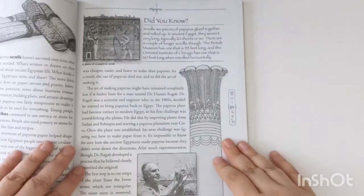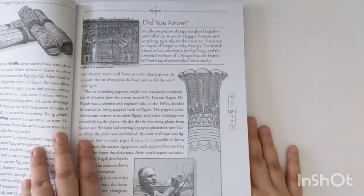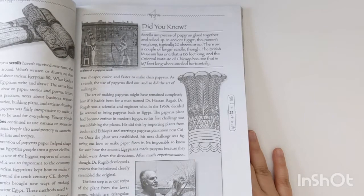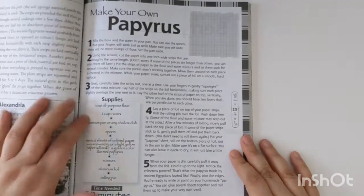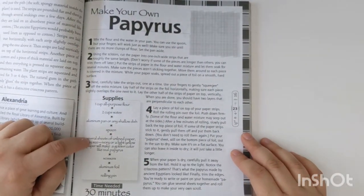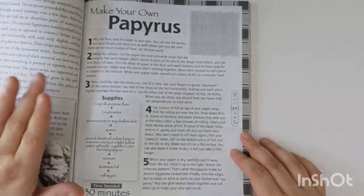And then, so it gives you all of this wonderful information about papyrus and how they used it and how papyrus went extinct and was brought back. And it's just so interesting. And then there's a project where you make your own papyrus. This was so easy. This took nothing. My kids loved it. I'll try to insert a shot of how theirs turned out.